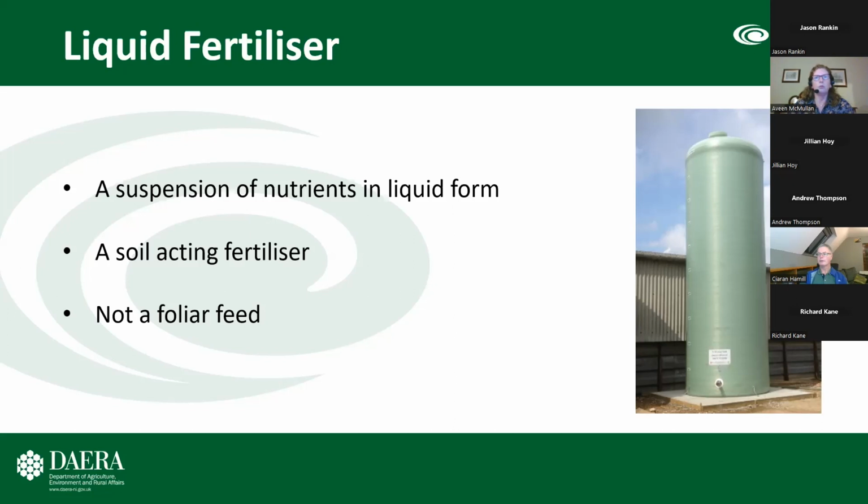I'm going to talk about those in a wee minute, but this is a specific product here. It's normally a nitrogen containing product, but it can be nitrogen sulfur or nitrogen phosphate and potash and sulfur. It's delivered to the farm in bulk and therefore requires on-farm storage, and it's not really that common in Northern Ireland. Very, very few users of liquid fertilizer in Northern Ireland. Next slide, please, Jason.